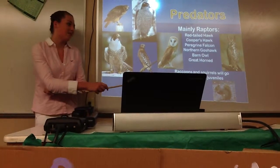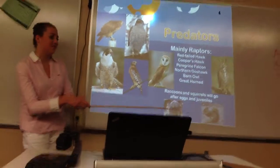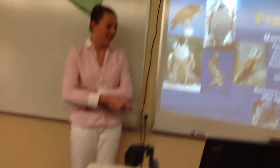and then raccoons and squirrels are the main predators for eggs and juveniles. That's a raccoon, that's a squirrel. That's pretty obvious. But yeah.